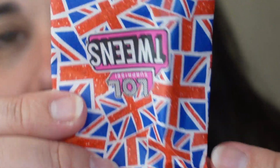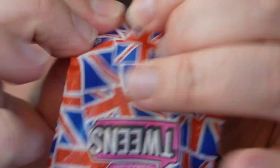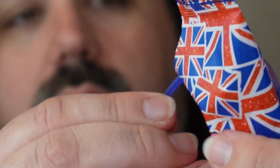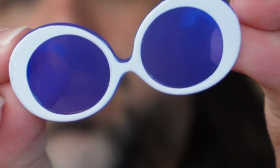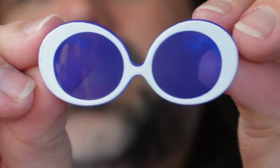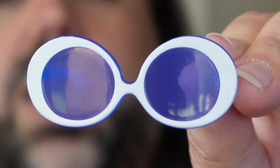Okay, and then here is the last blind bag. We've got the one with the Union Jack on it. This is the biggest one. And we've got her sunglasses. So we've got these giant, kind of 60s inspired sunglasses. Very Twiggy, very Elton John. I don't think any of the Spice Girls ever wore anything like this, but a lot of the Spice Girls music and a lot of their style references did heavily reference the 60s. So yeah, I totally see this.